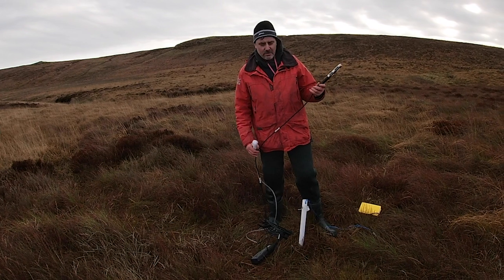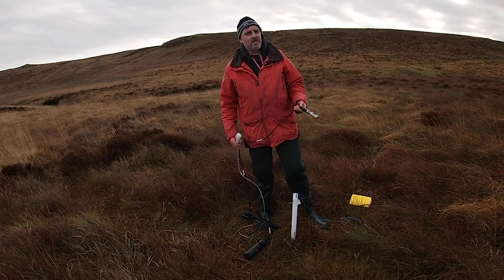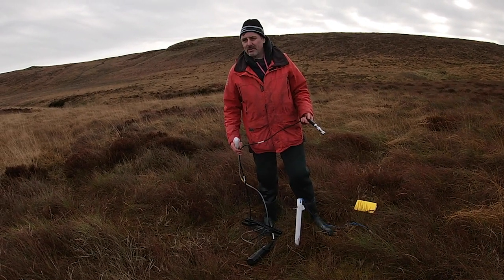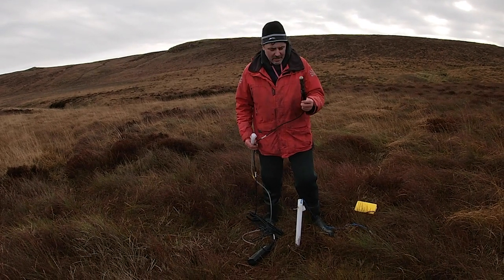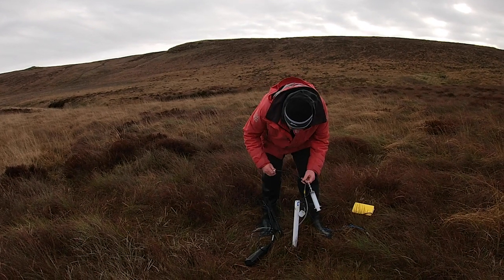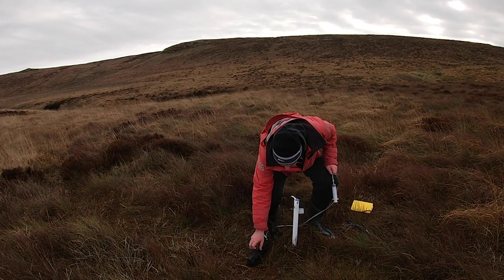Now, one of the things we can do here is measure things like the temperature, the conductivity, and the redox potential. There are fancy ways of doing this with things like flow cells, but in this case, what we're essentially going to do is place the probe into the well just to get an idea of the water quality. I place the probe in and I'm going to turn that on.